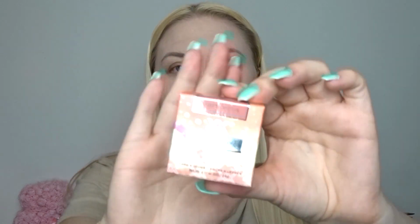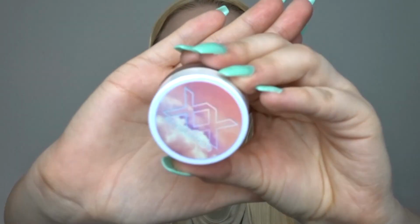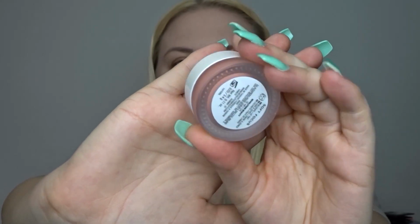Now, with the blushes and highlighters, I think they had about 4 highlighter shades and maybe 5 blushes. And these are called the Cloud Blush Cream Blush and Lip Tint. Firstly, how cute is this packaging? I absolutely love it. I love how it all matches. And these come in these little glass jars that look like this, and it's got like a frosted glass effect to it. I absolutely love the packaging.